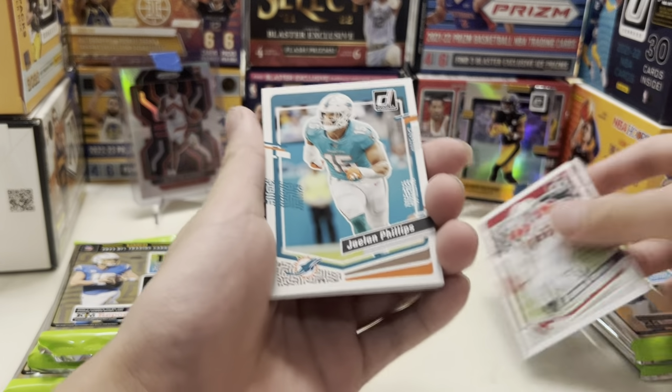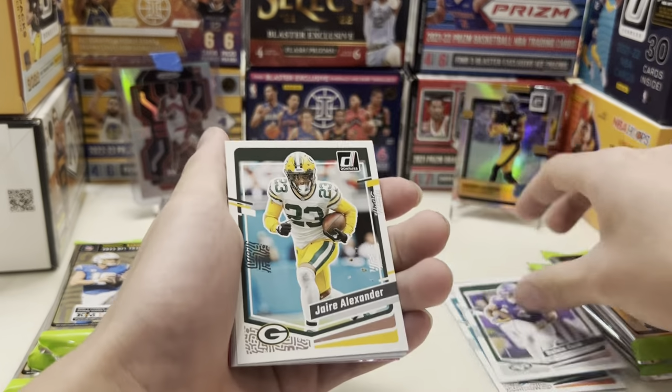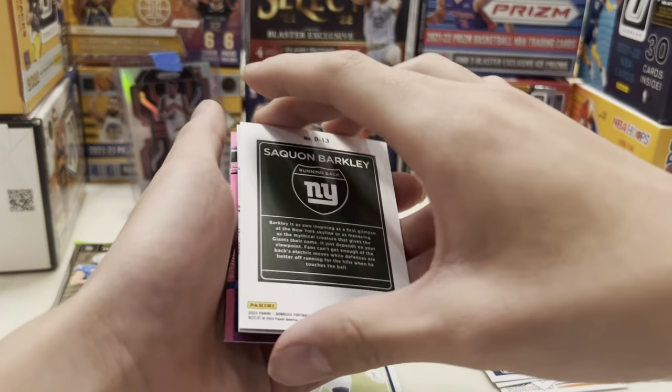James Conner. Let's just go do the base real quick. They don't really matter that much. Dalvin Cook, Jets player. Sander, Billy Zapp, Terry Spears, rookie cards. Ooh. Is this downtown?